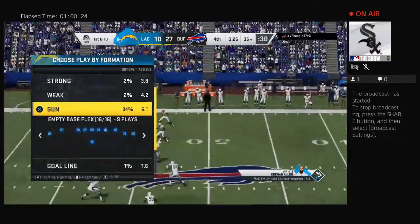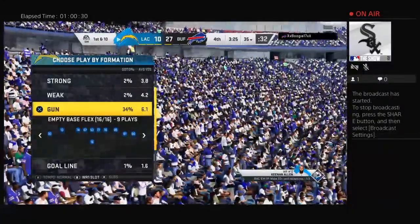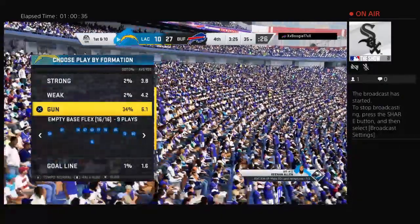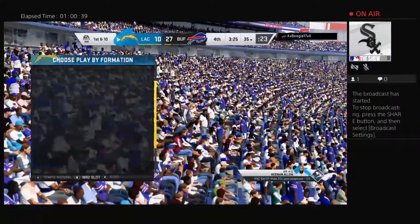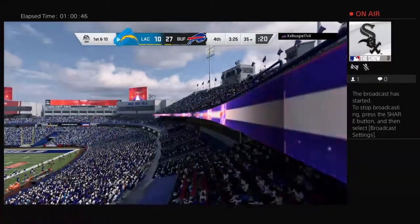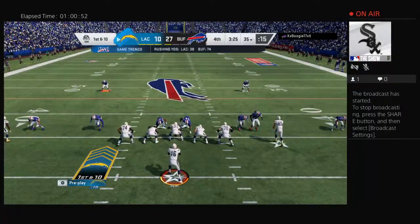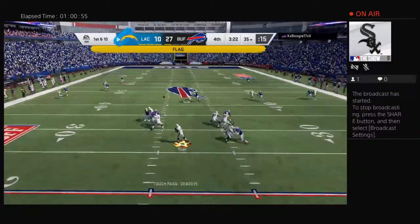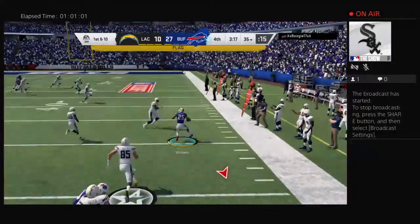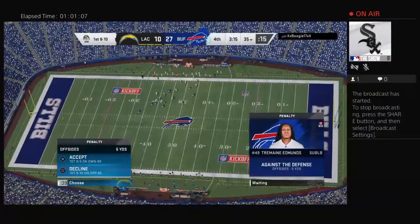At their own 35-yard line. The Charger drive about to get going. This looks like a free play for Ryan. And now here's another interception. Trevor Williams with a pick. And he's able to get it back here to the 43-yard line.